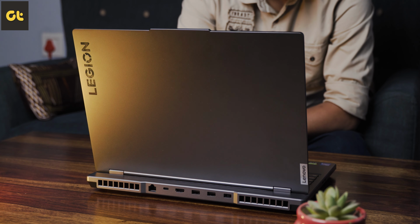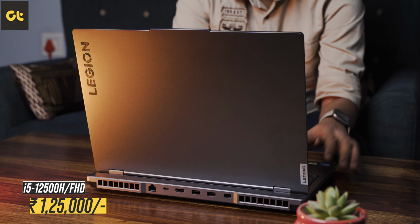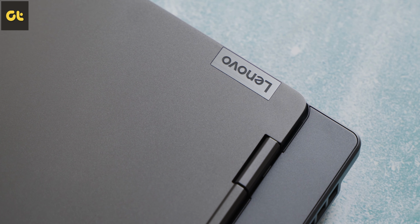So, the pricing. Well, the i5 variant of this laptop that comes with a full HD display is priced for about 1.25 lakhs. But the good part is that if you upgrade to the i7 variant with a wide quad HD panel like we have here, that will cost you about 10 grand. And in my opinion, if you're just going to buy one, just get the i7 variant because it basically promises the best performance that you can get from this laptop.